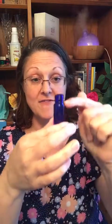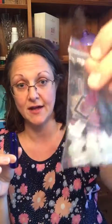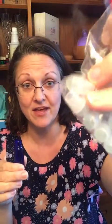So any carrier: fractionated coconut is a liquid coconut oil, or you can do extra virgin olive oil, jojoba, sweet almond oil, whatever you prefer or whatever you have around your house. I wouldn't use cooking oil unless it was extra virgin olive or coconut. Then the rest of the bottle, I fill it up with my liquid carrier oil, and I put a roller ball on the top of it.